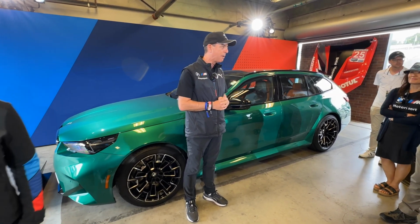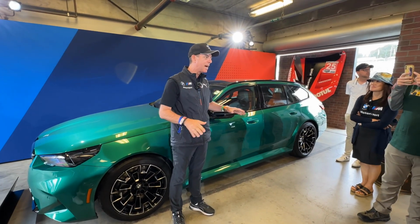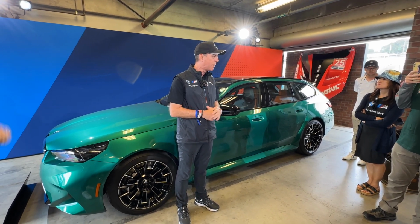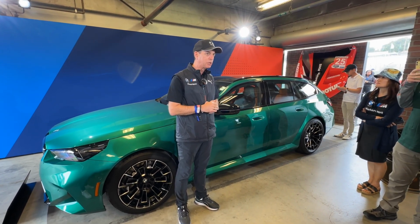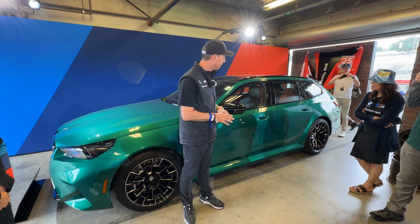717 brake horsepower, 738 pound-feet of torque, 0 to 60 in 3.5 seconds. Really nice car. It can drive purely electric with 194 brake horsepower up to a speed of 87 miles per hour, and has a range of up to 25 miles when fully loaded. So that's a little bit about the car itself and the facts and figures.